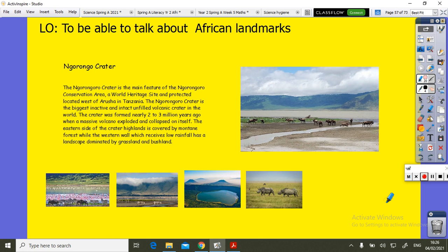And some half of it on the eastern side, the highlands, is covered with forest, and the western side is covered with grassland and bushland because it doesn't get that much rain. So one side of the crater gets lots of rain, the other side of the crater doesn't get as much. How weird is that? But again, it's a perfect location for all sorts of different wildlife. And I think, if I'm not wrong, it's got lots of flamingos there.